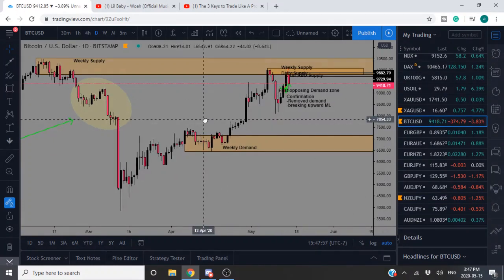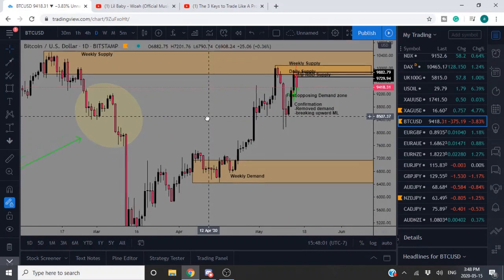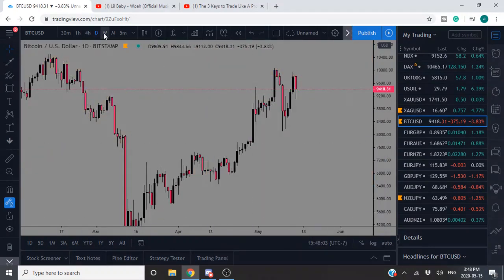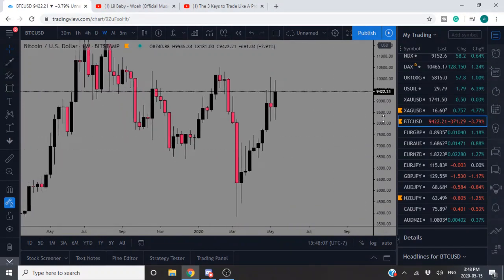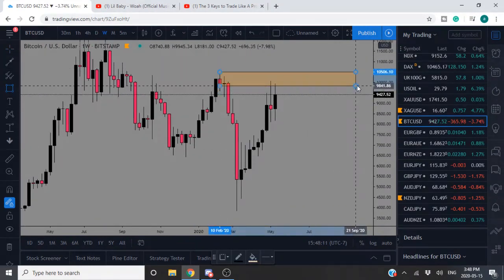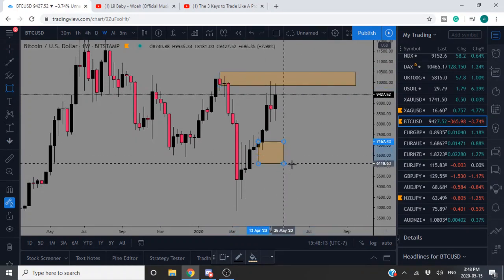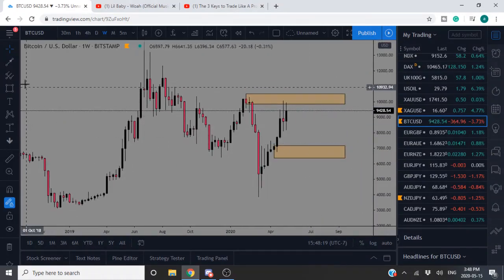Bitcoin, let's just do an analysis on Bitcoin just for the fun of it. Let's just remove everything. Somebody asked me, I think. So if I was drawing out my weekly supply and demand zones, this would be the zone I would be watching, and this would be the zone that I'm watching based on the weekly time frames, right? I would consider the trend sideways.